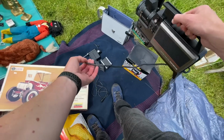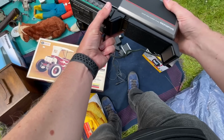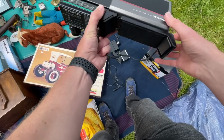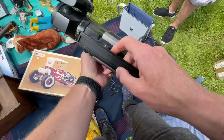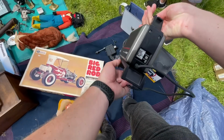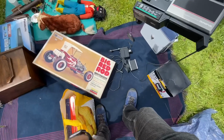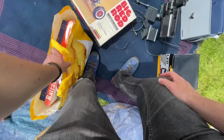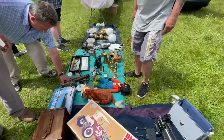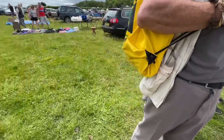How much is this one? I'm asking 25. 25, yeah. It's nice, eh? Has it got a film in it? I think it's got a film in it as well, I'm not sure. Yeah, it's got all the bits and pieces to it. I think it's a VX. Oh, the golly one, 15. 15.